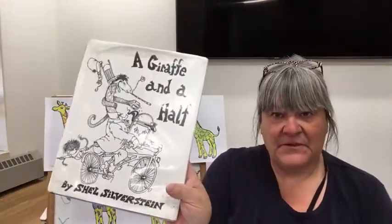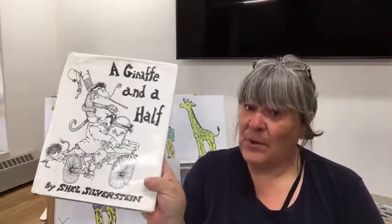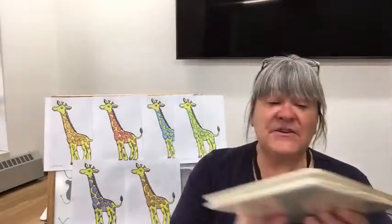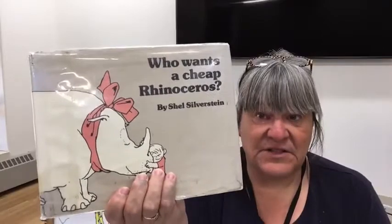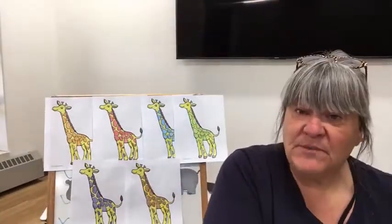And then Shel Silverstein has A Giraffe and a Half. You could read a fun story poem about a giraffe and a half. And there's also Who Wants a Cheap Rhinoceros by Shel Silverstein. So many fun books. I hope you will come check some out.